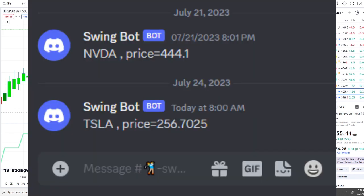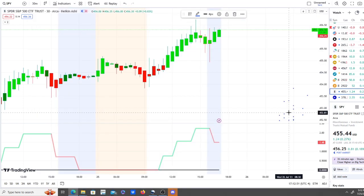The first one, as you see it popping up there, was Nvidia on Friday of last week at around $444. And the other one was Tesla yesterday in the pre-market, and from yesterday to today, and even yesterday alone, it ran up nearly $10 plus.